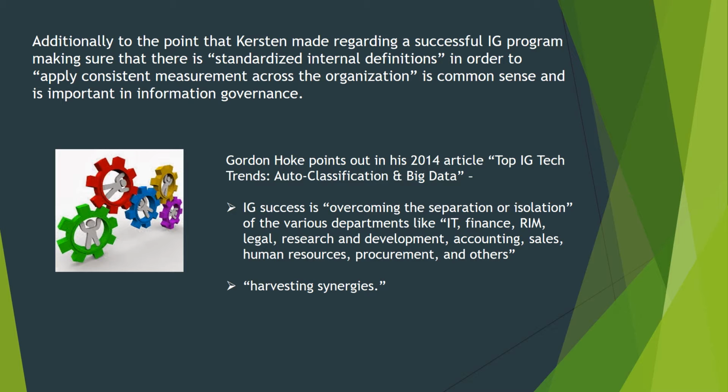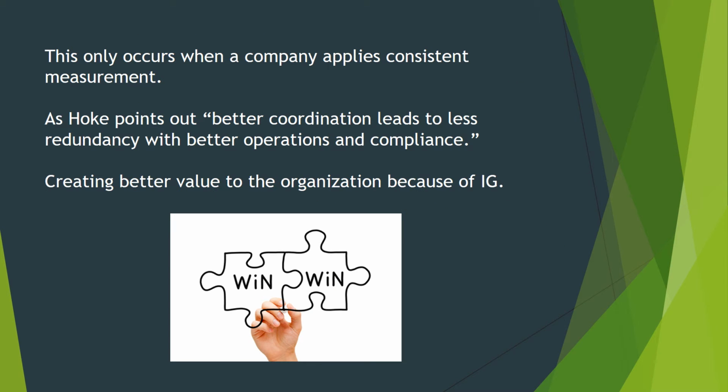It is also pointed out by Gordon Hoke in his 2014 article, Top IG Tech Trends, Auto Classification, and Big Data, that part of IG success is overcoming the separation or isolation of the various departments like IT, finance, RIM, legal, research and development, accounting, sales, human resources, procurement, and others. And this is important in order to harvest synergies, according to Hoke. This only occurs when a company applies consistent measurement, and as Hoke points out, better coordination leads to less redundancy with better operations and compliance, creating better value to the organization because of information governance.